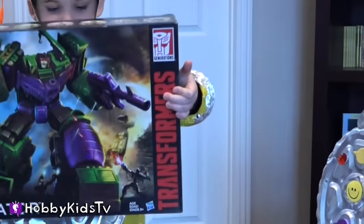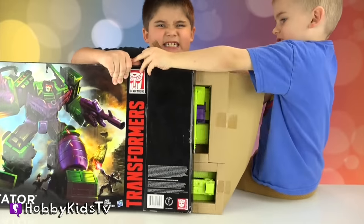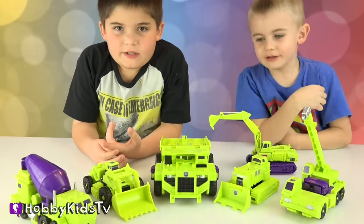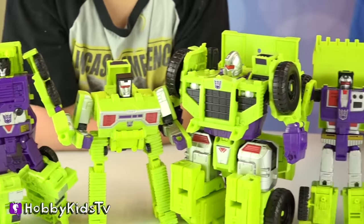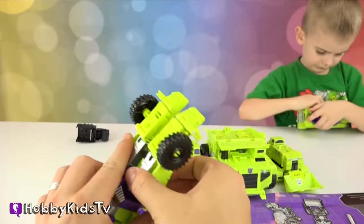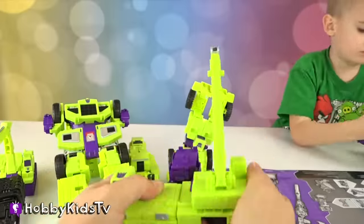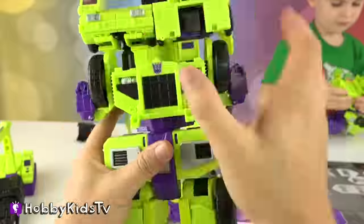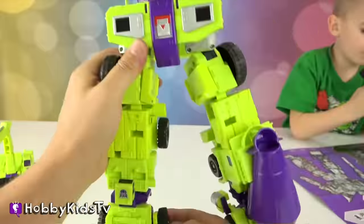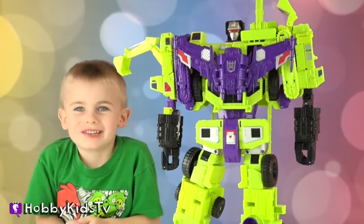It's Devastator. Oh man, one giant robot. Let's do it. Here's the instructions. Let's transform them into robots. Wow, now they're all robots. Now let's turn them into the big guns. This is such a big transformer, and I love it.